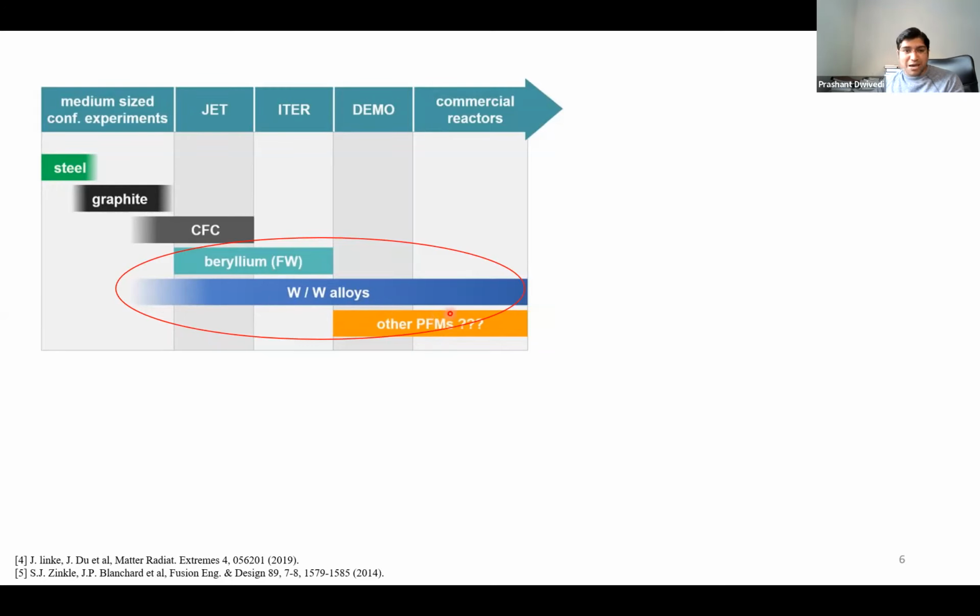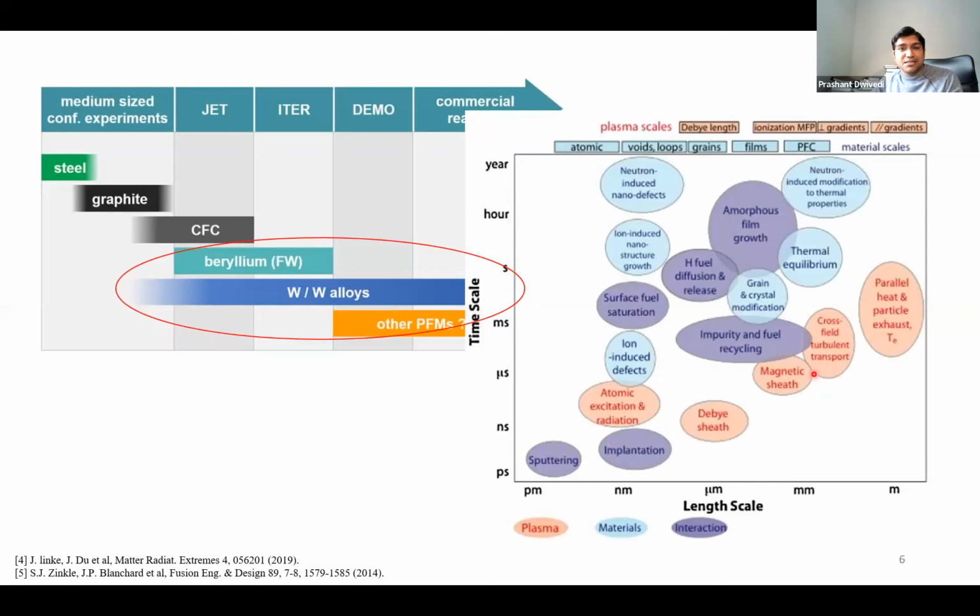But there are so many processes happening inside this tokamak vacuum chamber. You can see here the processes which happen on the scale of picometers to nanometers, and in time scale from picoseconds to microseconds. These include plasma sputtering, then flaking and redeposition of layers, and melting, which causes small dust particles. These dust particles then impact the vacuum vessel wall. This is really hazardous, due to the potential of explosion and radiological effects.